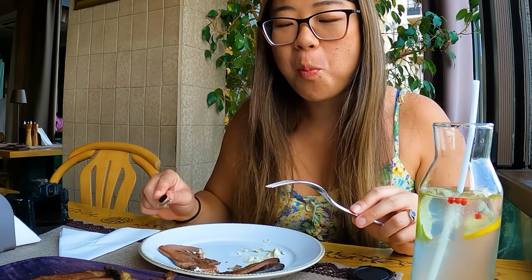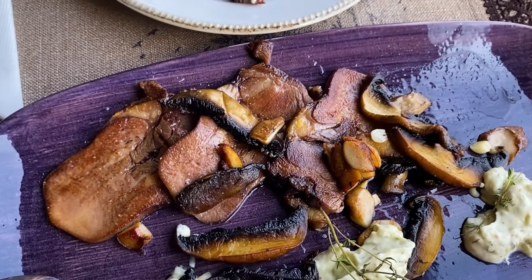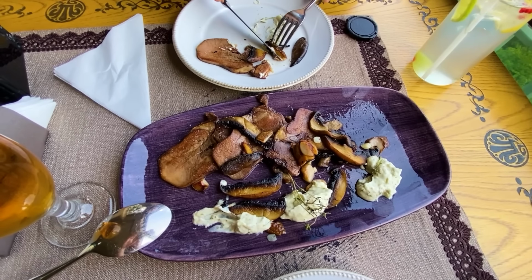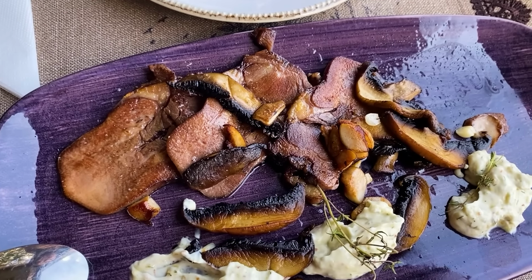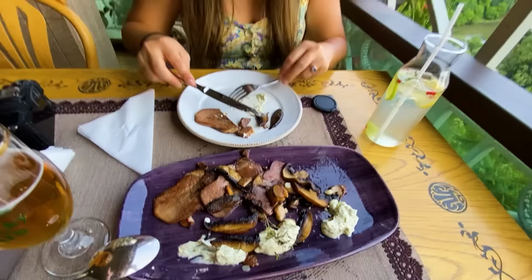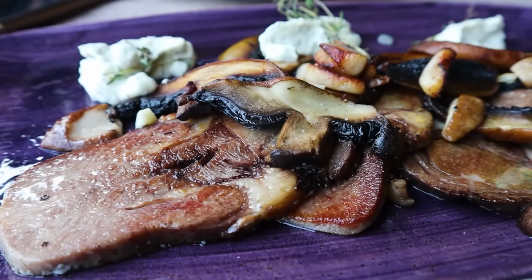So good. I wish the portion was bigger. But amazing. Yeah, it looks good, Ivana. I mean, you gotta try. I'm ready to try. I mean, this is already like 6 stars for you. Really? Okay, let me try. You've done a good sales pitch. So good. This is gonna be super good. I already know it's good.